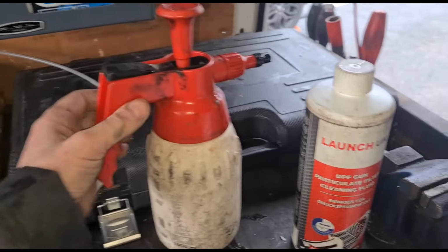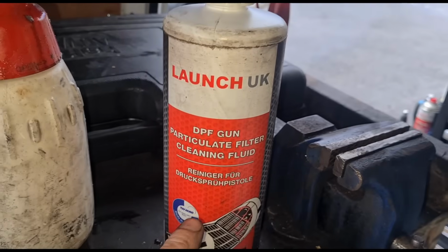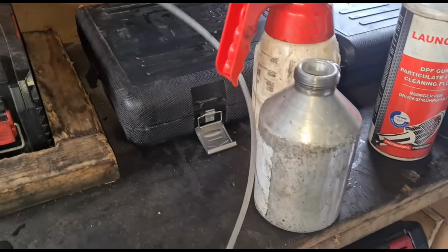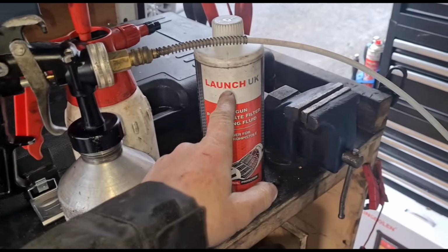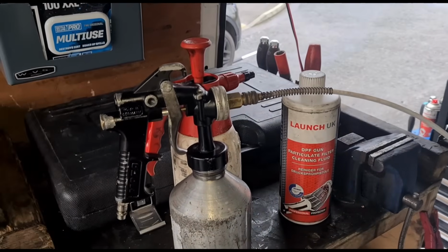Okay, so now we're finished using that. What that's filled with is Launch UK DPF cleaning fluid, and now what I've also done is I've filled the cup here with the Launch UK fluid again, and we're going to now use this kit. This is the kit that comes with the fluid here from Launch. We're going to get the DPF now cleaned out.